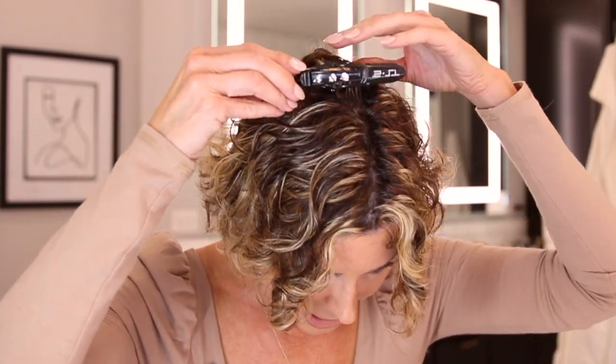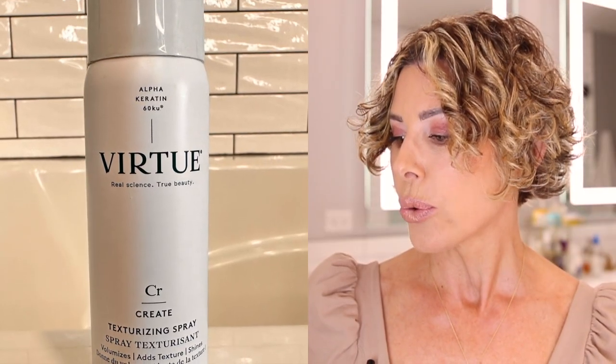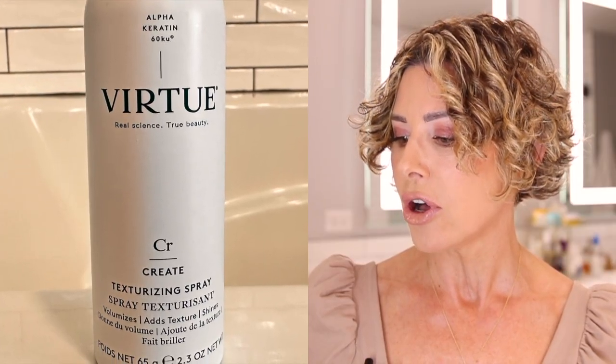Okay, so I'm going to take out the clip, and as you can see, it gave me just a tiny little bump right there, which is what I wanted. And now I like to have volume in my curls. Now I've got to be careful because I don't want to add frizz to my hair. A product that I love, and I'm almost out, I have the travel size, is the Virtue Create Texturizing Spray, and it adds volume, texture and shine. So I'm going to need to scoot back because I'm going to tip my hair upside down, and I'm going to get this in between, hit the roots a little bit to get some more volume, and poof.